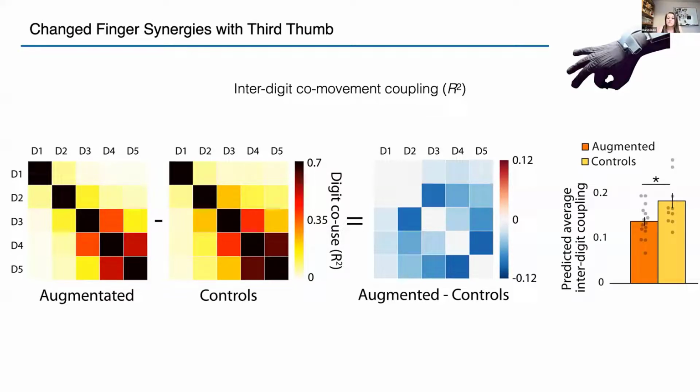And this is more independent use of the biological fingers, this individuation that is breaking the natural synergies, that we weren't seeing in the control group. So even though they went through the same training with the non-moving thumb.